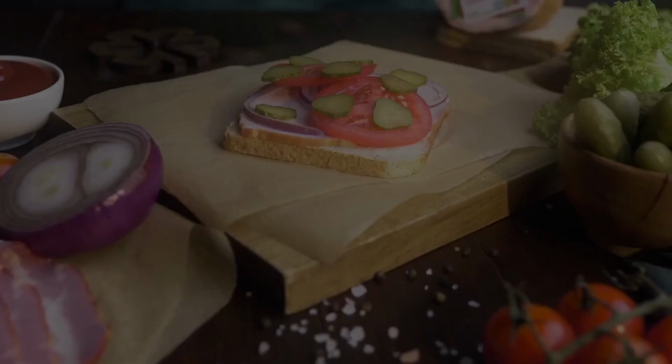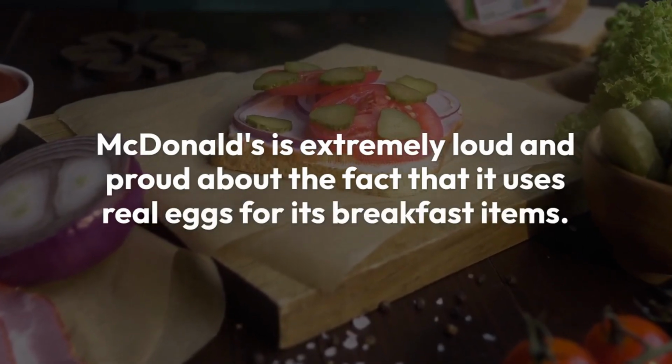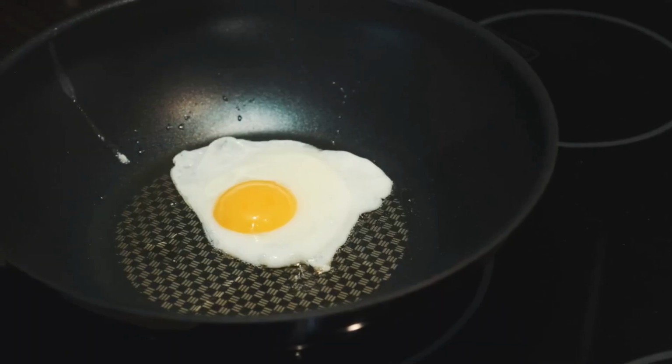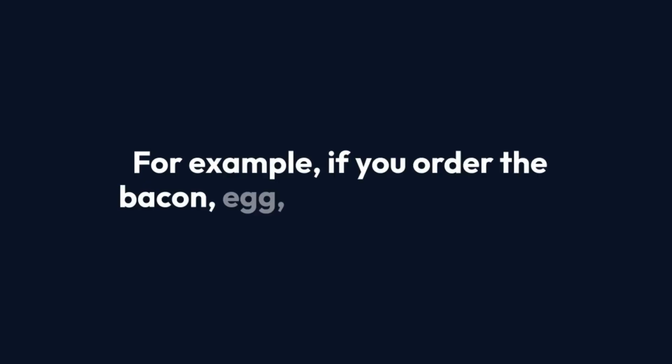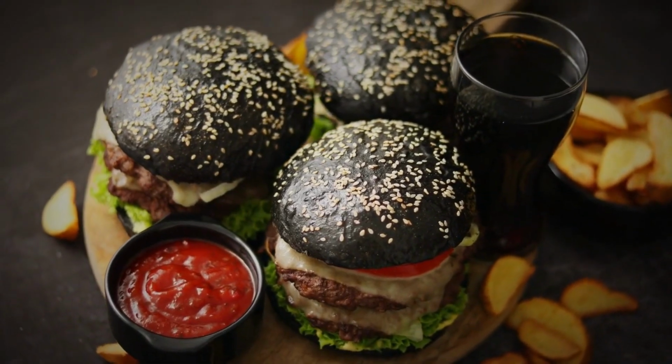McDonald's is extremely loud and proud about the fact that it uses real eggs for its breakfast items. While it's true that some items, like the chain's McMuffins, use freshly cracked eggs that are cooked in a metal ring to match the shape of the bread, others do not. For example, if you order the bacon, egg, and cheese biscuit, you'll be getting a folded egg made of eggs, non-fat milk, modified food starch, and citric acid.